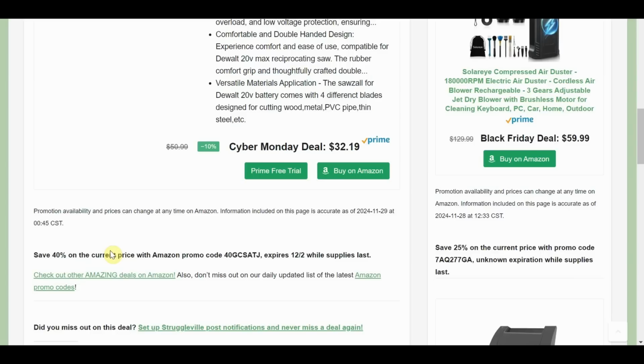But then I just tried it, and I opened up the Amazon page, and it said Cyber Monday 32.19. I thought, oh, yeah, that's right. I think that part's right. And then I went to the promo code, and I thought, oh, I gotta add this promo code. I gotta check this now. It applied the promo code. This thing's $19. Holy shit.